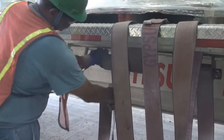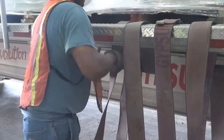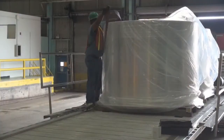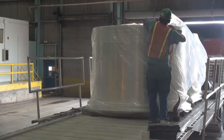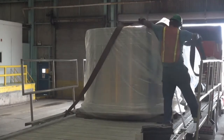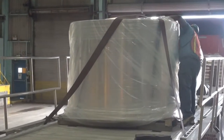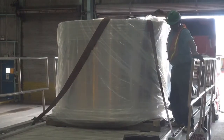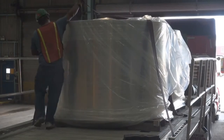Prior to going back onto the deck of the trailer, prepare the straps from the ground level. The next step will require you to place the straps over the top of the coil. As you're doing this, take extreme care in preventing the buckle on the end of the strap from hitting the coil. These coils are very fragile, and the slightest contact with the buckle can cause a consignee to not accept the coil due to damages.